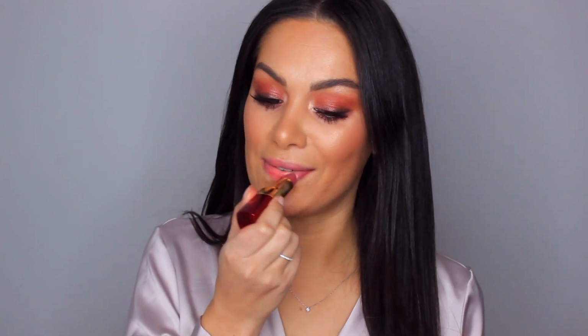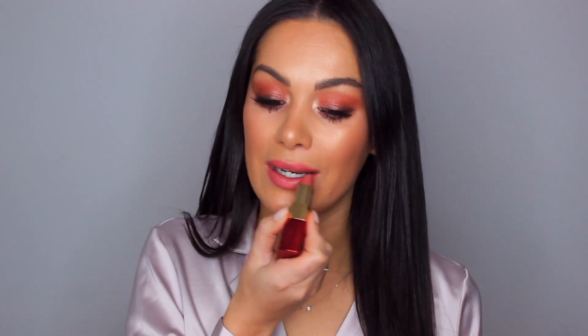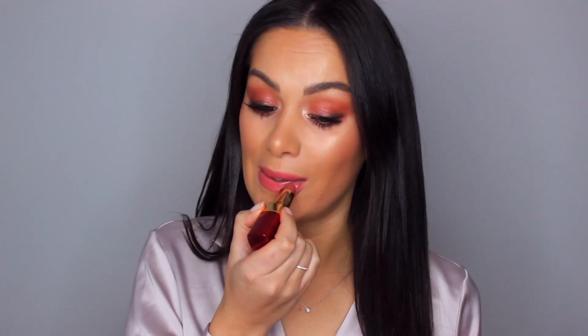So I am gonna put this on as my base, which is the pink sapphire colour. Beautiful, like rosy nude shade. I love the formula of Bobbi Brown lipsticks. They are so gorgeous. They glide on beautifully. They're the kind of lipsticks where you don't really need a lip liner.